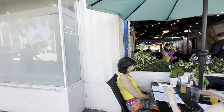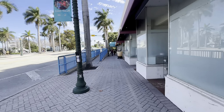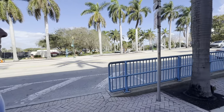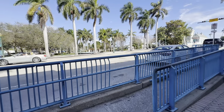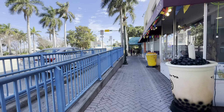They have live music. Approaching the Veterans Park is over there, nice playground for the kids, and they do a lot of yoga classes over here, drum circles, and that's where we're going to cross the bridge, the intercoastal bridge.